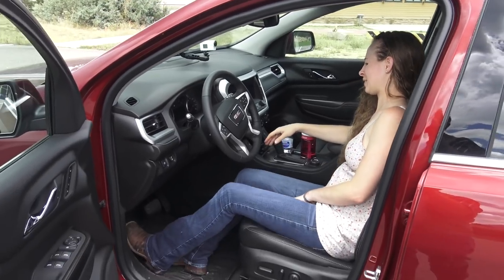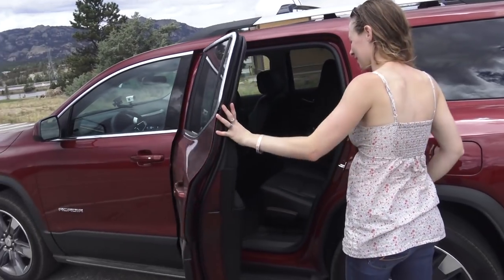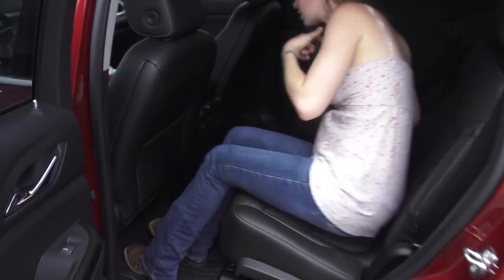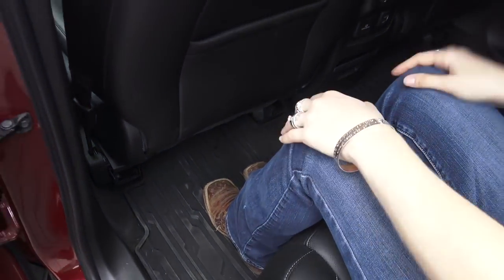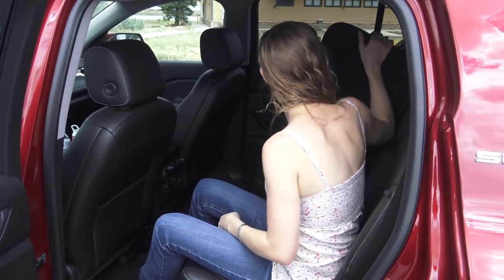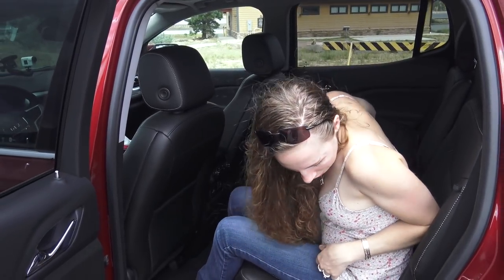Let's check out the captain's chairs in the second row. So they've got the captain's chairs in the back seat. Oh, and they've got the temp control and lots of room, for that being all the way back. Yeah, we need Chris here because he would probably fit in that back seat. I think I'd fit in the back seat, I do believe. Yeah, that's pretty cool.